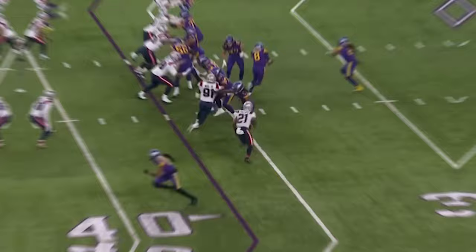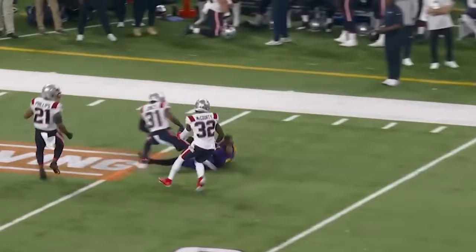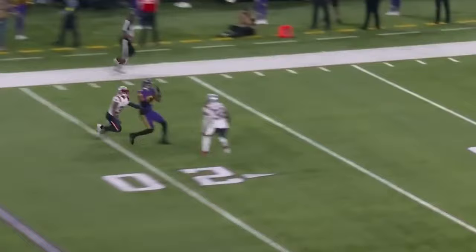In one of the most impressive displays of concentration and toughness you'll ever see, Jefferson comes in at number 2 for a deep ball that he caught against New England while taking a massive hit. Late in the fourth quarter, with the Vikings and Patriots tied at 26, Minnesota was facing 3rd and long near midfield. They needed to pick up a chunk of yards to get into scoring range, and Jefferson delivered in a pretty major way, catching a 36-yard bomb from Kirk Cousins downfield.